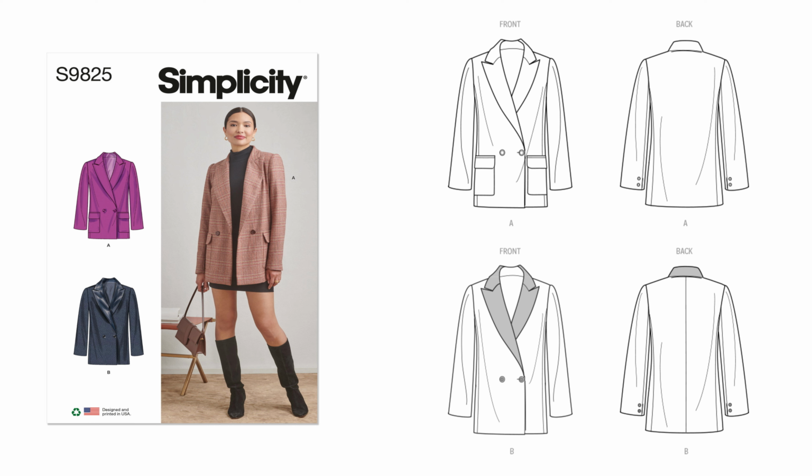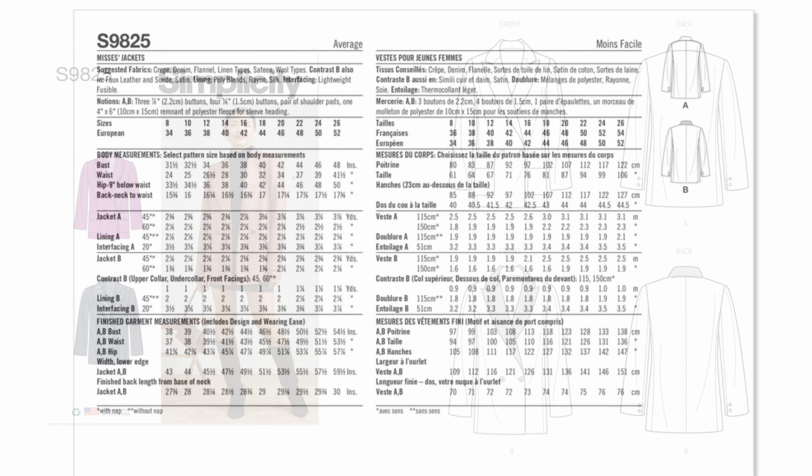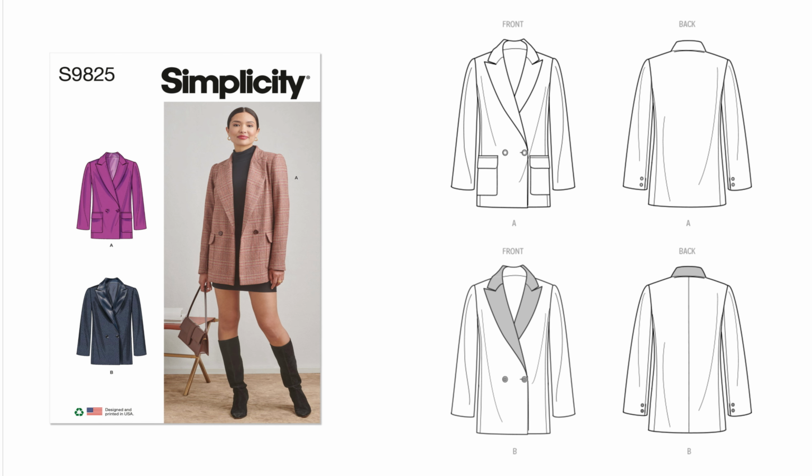Now let's talk about sizing. So the pattern comes in two sizes, 8 to 16 and 18 to 26 on this pattern. All right. Now, in terms of fabric, any type of fabric, denim, flannel, linen, sateen, or wool blends, just to name a few. Now, if you're doing view B with the contrast, you can use suede, satin, sateen, faux leather. You know, you could just do a different flannel or a different crepe or a different denim, whatever you choose. That's completely up to you. It's a personal preference, right? That's why we sew. But once again, this is 98.25. Moving over to the next one.